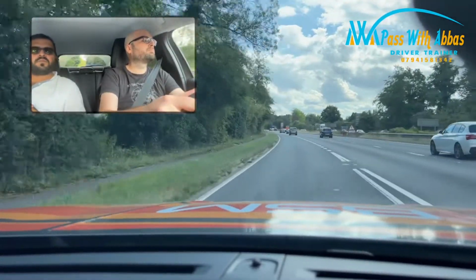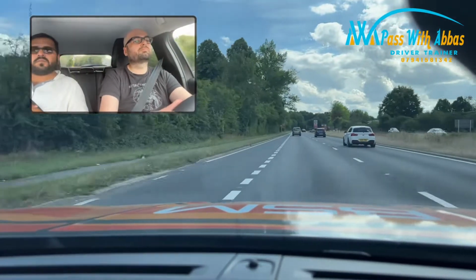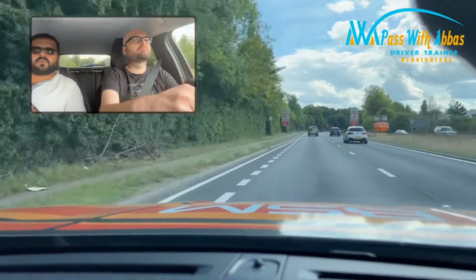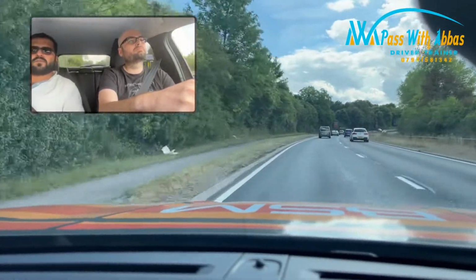The way Gareth is doing, it's amazing. He's checking his right mirror, and if there is an opportunity, just move to the right side. He could have made maximum use of the slip road. That is always better, but the way he did, even that's not bad.